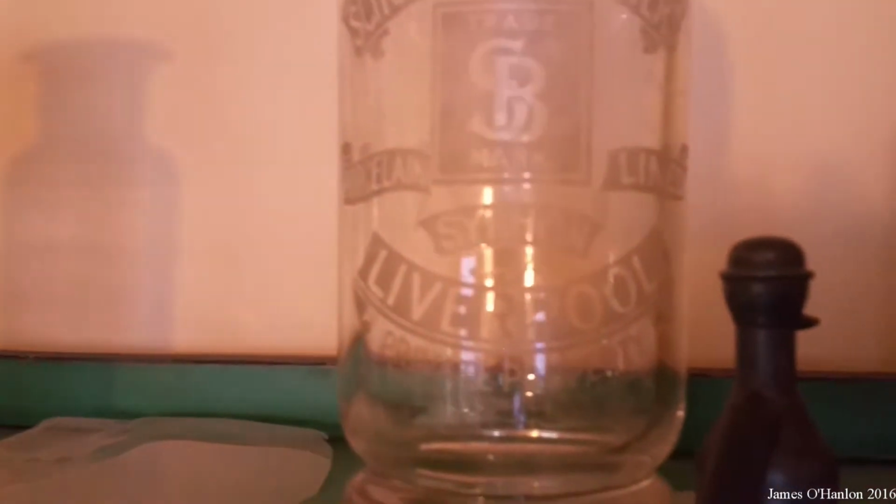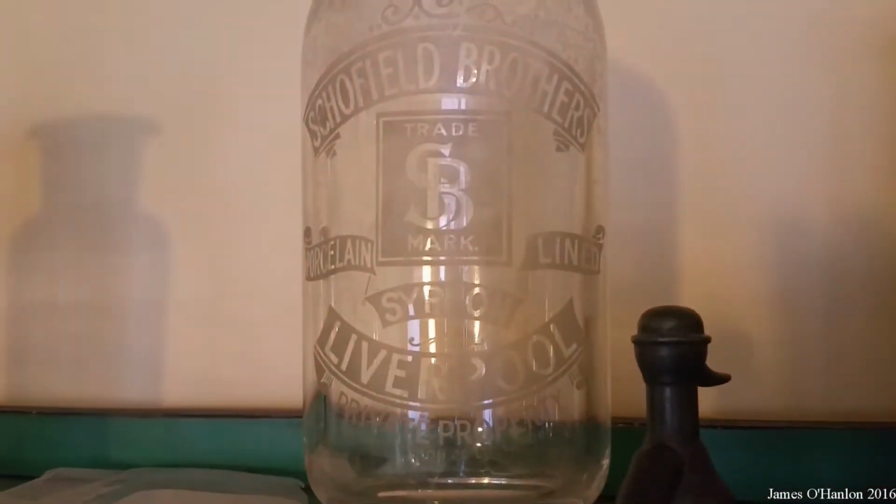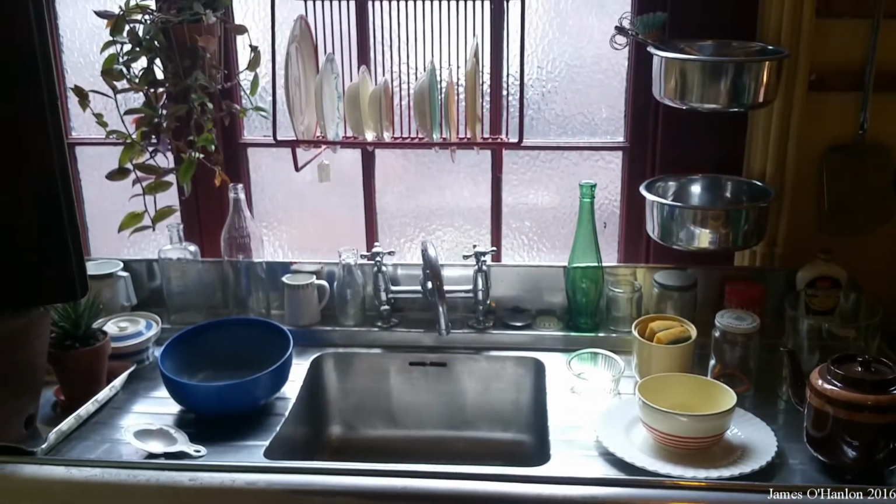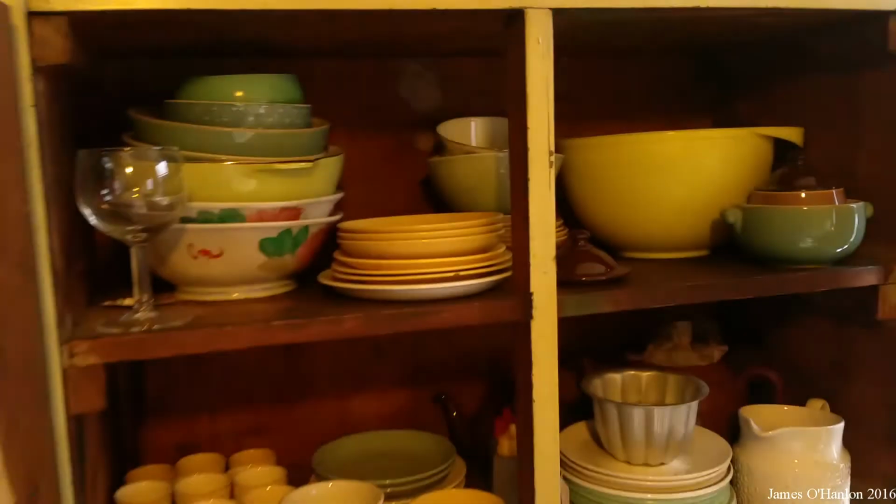So you can see in the kitchen that they are stocked with all unused, largely. Stocks of sugar, eggs, places. What it is, I don't know if it's good for anything now.